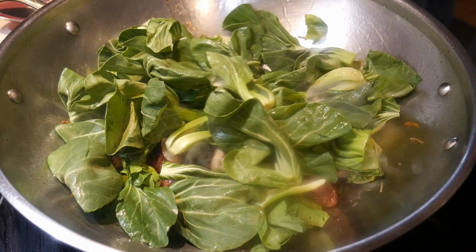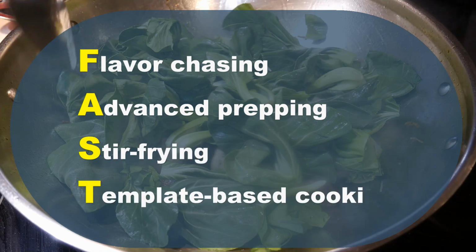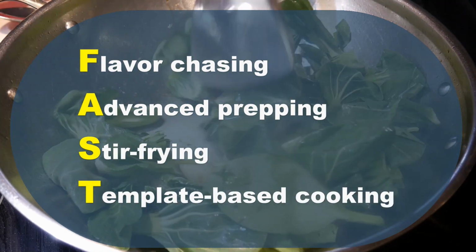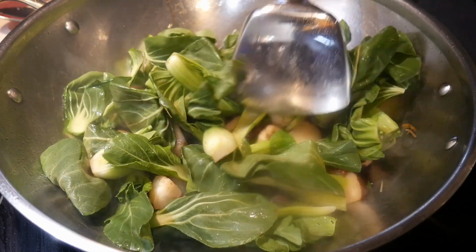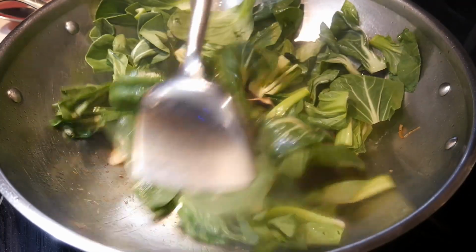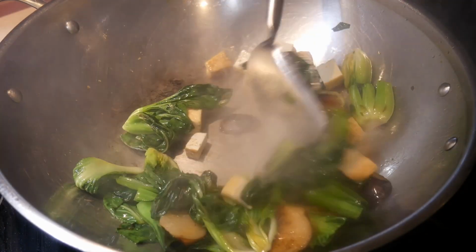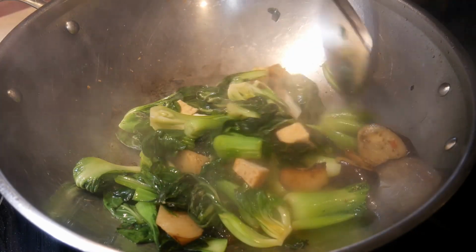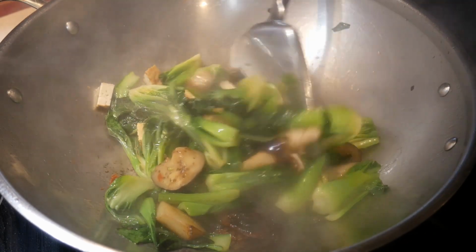He liked the idea of the 4 attributes of the cooking system, that is flavor chasing, advanced prepping, stir frying, and template-based cooking, which will allow him to make home cooking part of his daily routine, and he can cook every day and cook the type of food that he loves and enjoys. He told me that he really liked the practicality, the efficiency and creativity of the cooking system, and he thinks it's going to be a lot of fun for him.